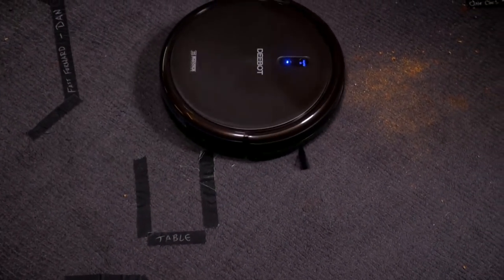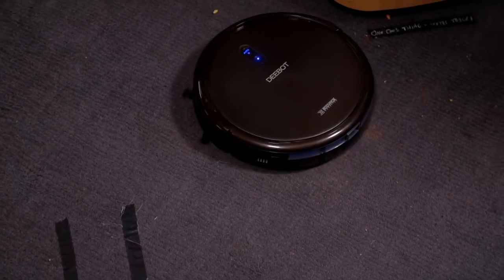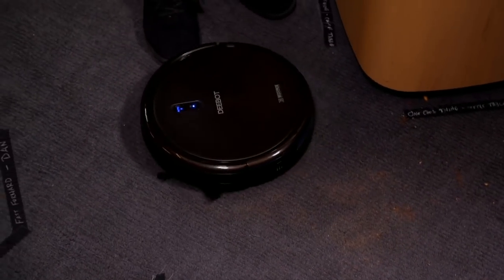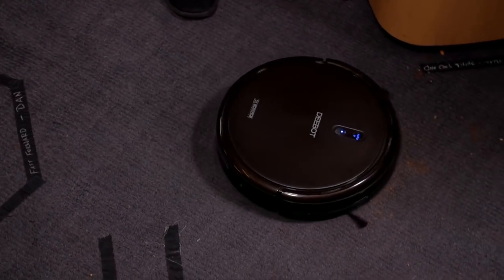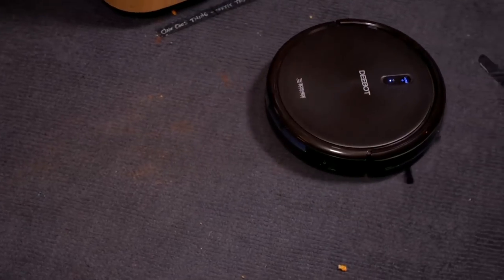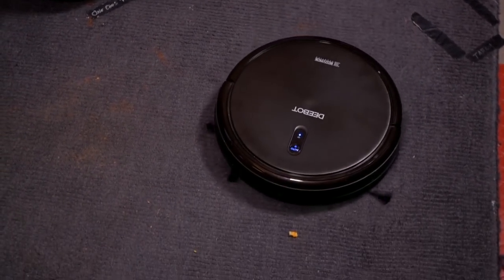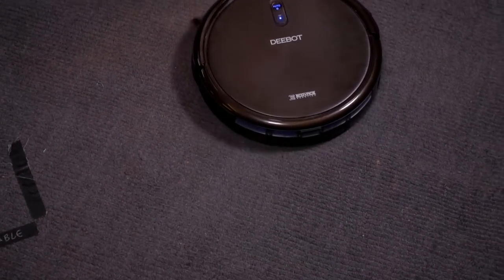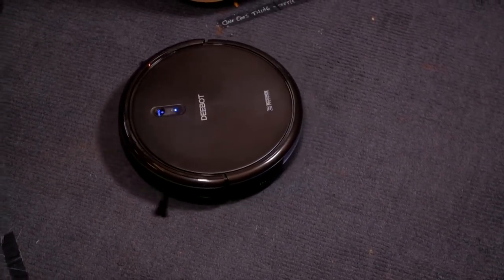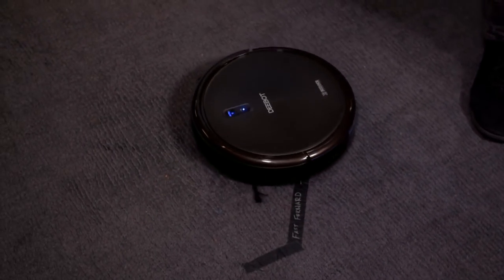Now, I noticed the brushes do tend to spread things sometimes. They do, but ideally you're not going to just do it for a minute or two like we're doing here. You're going to let it go for a bit, and when you let it go for a bit, she'll eventually get everything. We've got a little bit of Cheeto stain still there, but that's just the life of carpet. Like I said, if you let it go over the same area over and over again, you'll eventually get everything.